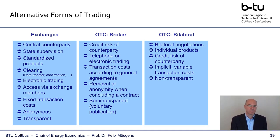They are mostly electronic trading. The access is via exchange members. So in order to be allowed to trade on the exchange, you have to be a member. If you're not a member, you can pay a commission to a member to do it for you. There are fixed transaction costs. Buying and selling megawatt hours on these exchanges costs a certain fee, of course, because the exchange has costs which need to be covered. It's anonymous because the exchange is always the central counterparty, and it's transparent due to requirements and legislation. Exchanges have to provide all sorts of information.